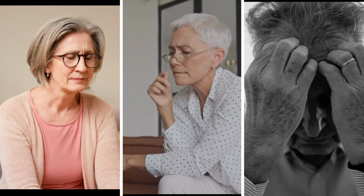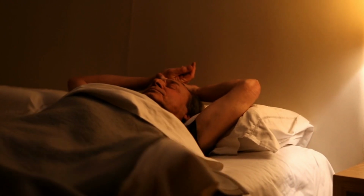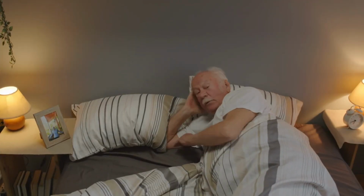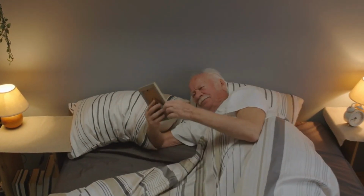Users may experience confusion, difficulty concentrating, and short-term memory loss, which can significantly impact daily functioning and overall quality of life. Given these risks, it's important to consider alternative approaches to managing sleep issues that do not involve anticholinergic medications. One effective strategy is to establish a regular sleep routine. Going to bed and waking up at the same time every day helps regulate the body's internal clock, making it easier to fall asleep and stay asleep.